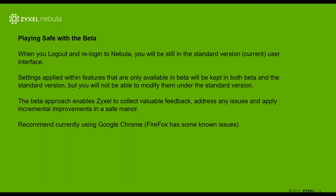So the idea of this is to take a safe approach to getting people to using the new interface, using new interface improvements, editing things. Perhaps there might be a few small issues.